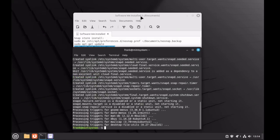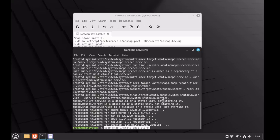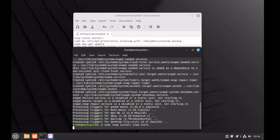So once that finishes, we'll grab the next one, which is to install the Snap Store. So this installs Snap, which is the repository. This installs the Snap Store, which is the GUI, so you could actually see it through the start menu versus having to do everything command line. So we'll just hit enter. Now, I will say that generally speaking, even though I install the store, I almost never use it just because of the way the Snap configuration works.